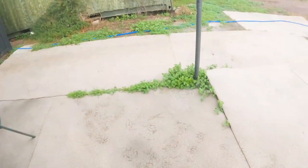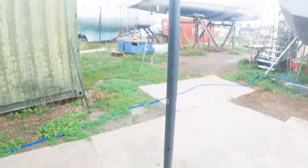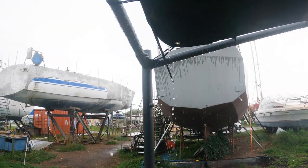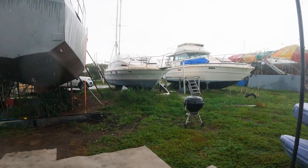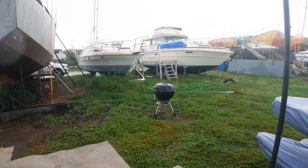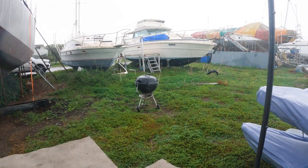I have been beaten by the rain for a little bit. Still got my chicken going, and I've got to try and flip that chicken over. So we're gonna get some wet.